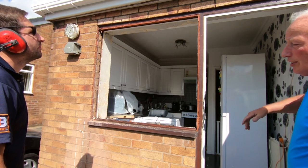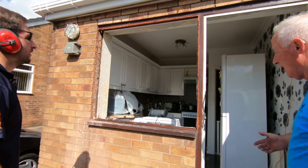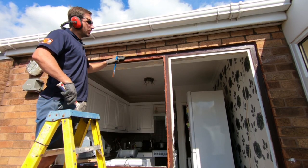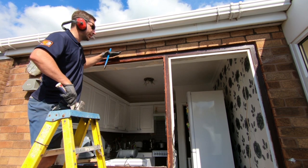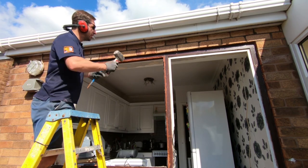It'll sag, then we'll have to just take it out. Might just fall down, but we'll see. Might be best just taking it out now. There's no lintel above here, so we're going to put one in. You can see where it sags the brickwork, so rather than take this out and let it fall, we'll just take them out now.